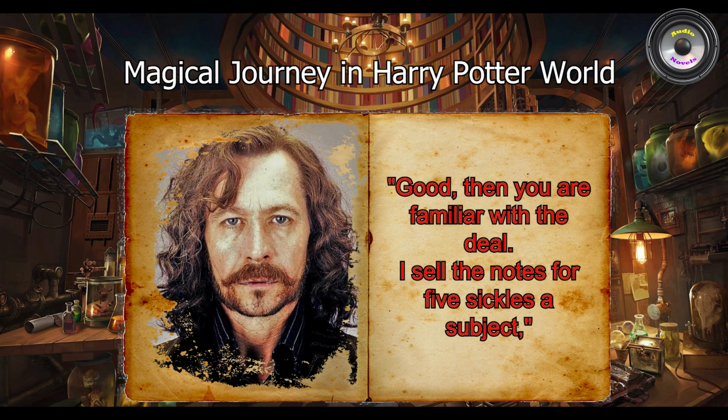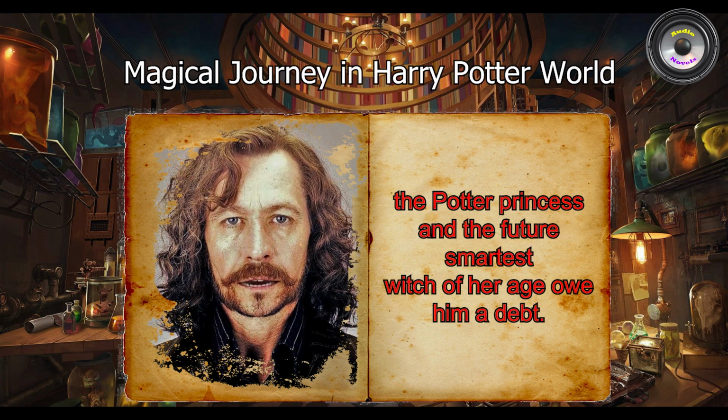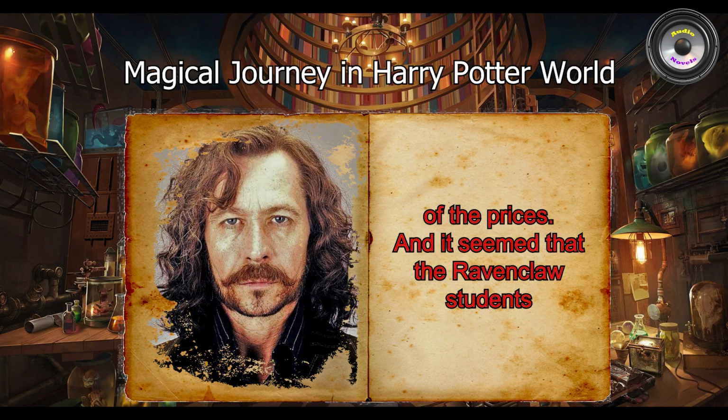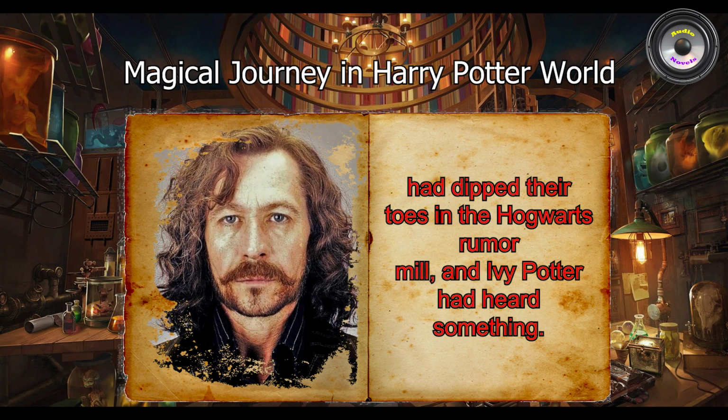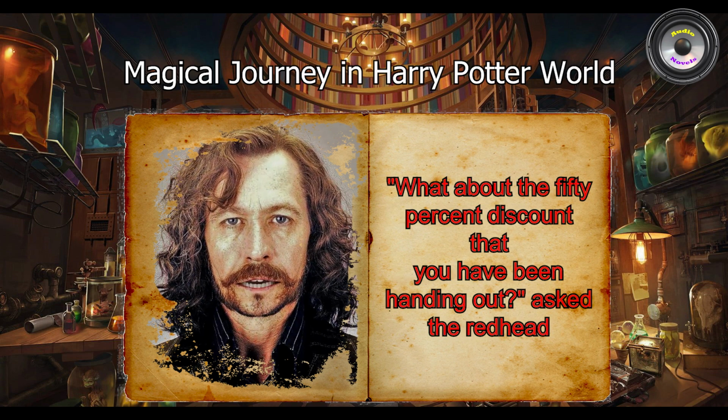"Good, then you are familiar with the deal. I sell the notes for 5 sickles a subject," explained Quinn. This was a great opportunity if he could have the Potter Princess and the future smartest witch of her age owe him a debt. "Let's not rush things," thought Quinn. He didn't outright say anything about the negotiability of the prices. And it seemed that the Ravenclaw students had dipped their toes in the Hogwarts rumor mill, and Ivy Potter had heard something. "What about the 50% discount that you have been handing out?"